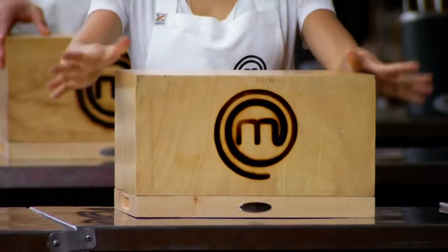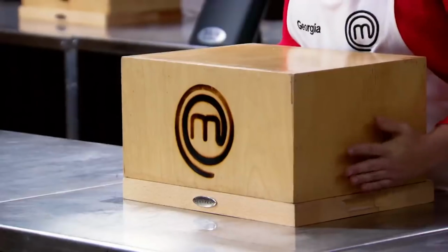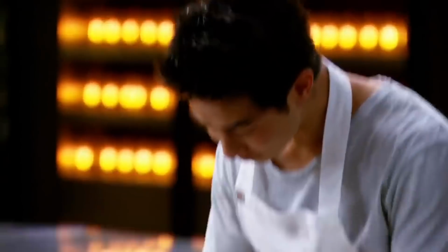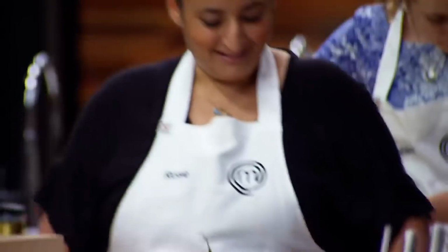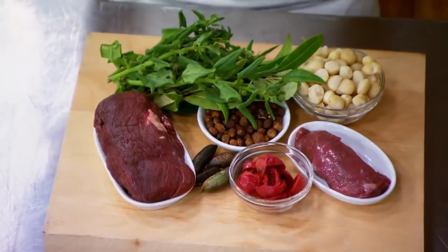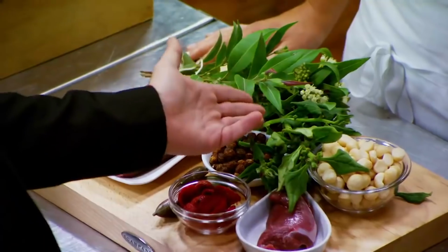Time to lift your lids. Now. Lift the box and there is a whole bunch of stuff that I'm sort of familiar with but not really familiar with. There's a couple of pieces of meat, which I think might be kangaroo. Hey. Any of you have any idea what's here?